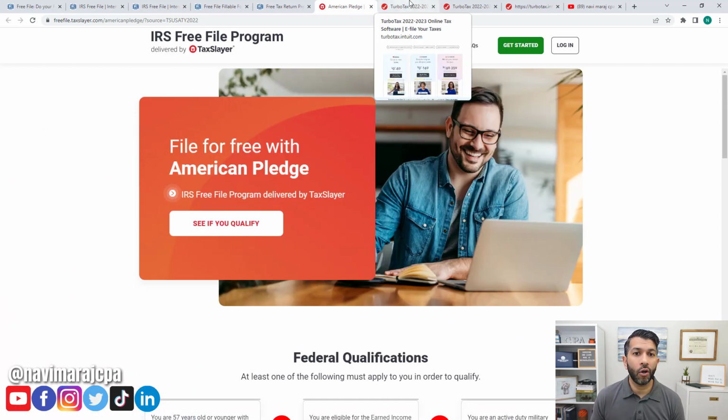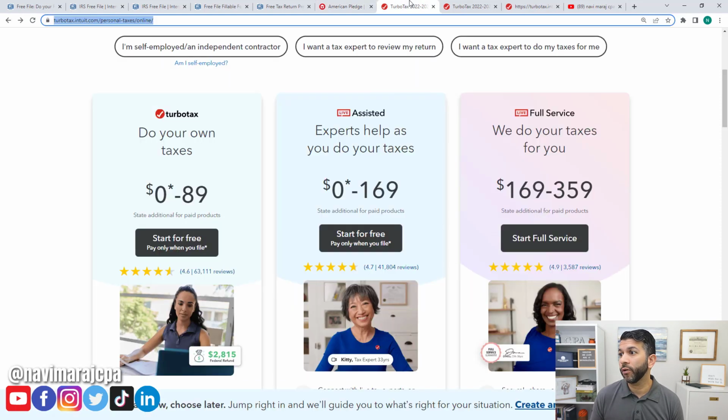Let me show you that other option where I was talking about using TurboTax. So if you go to turbotax.com and click, I think, on pricing, you'll get to this screen, and you see there are various options that they have to prepare your return. I'm going with this one, right? I'm trying to compare apples to apples. $0 with the big asterisk. Okay, so what does that mean?